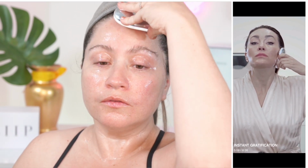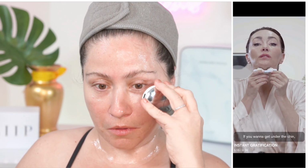And I like including the eye on all of them. My favorite is this one, to just go neck, cheeks, eyes, and forehead, because that way I'm including everything in one swipe. You can also include your chin. Just make sure to avoid the thyroid.